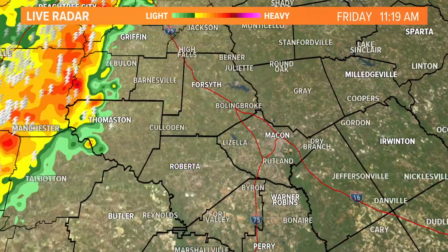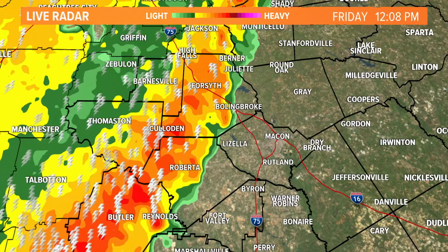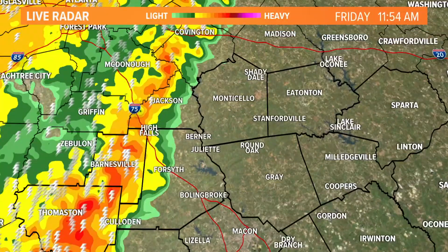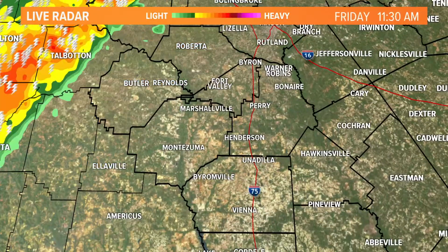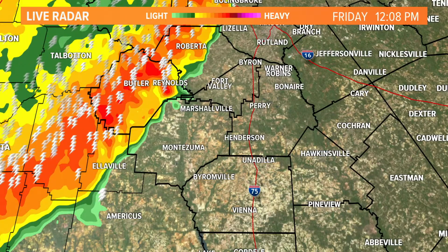So again, Roberta down to Forsyth, they're already seeing it. Bolingbrook, if you're not seeing it now, it's going to be on your doorstep in the next 10 minutes. Anywhere from Round Oak to Gray, up to Monticello, Shady Dell, you're next in this line of storms. I'll take even down further to Fort Valley and Marshallville and Montezuma. You are next in this line of storms.